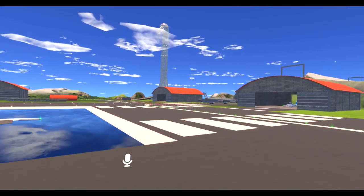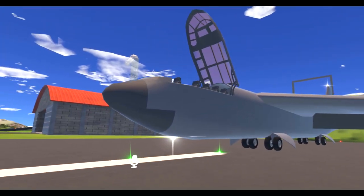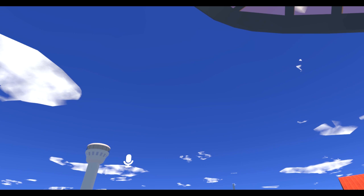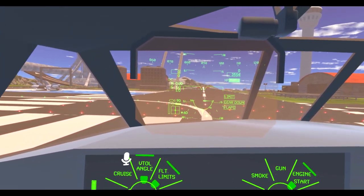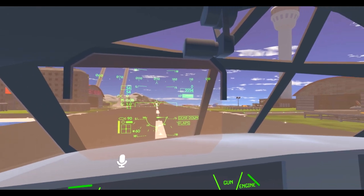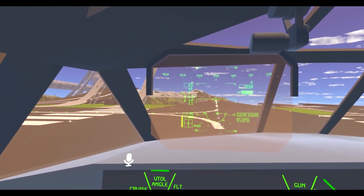But what I love about this one is you've got a B-52. This is an actual B-52 that you can fly, so we'll go for a quick flight on that. Just get the canopy down. So we got our HUD, there we go. And we can just go for it. Turn the flight limits off. And we're gonna take off in a B-52. Although for some reason it doesn't get up much speed on this runway.